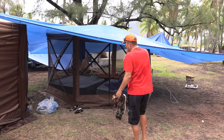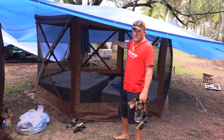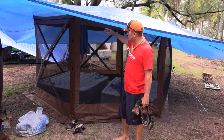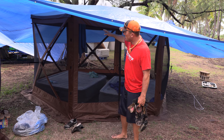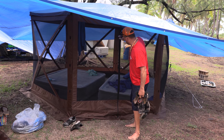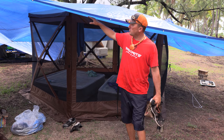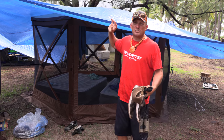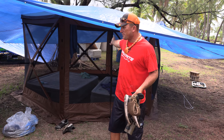This is me, Sarah, and the girls' tent. It's a quick set. We've had one up on our ranch in Florida for 2 months now, no issues. We've had this up here in heavy, heavy rain. No issues whatsoever, no leaks, very easy to put up. We've got two queen size mattresses in there. And the only reason we put this tarp up was to keep things cool. It kind of reflects some of the heat and it just funnels the wind.